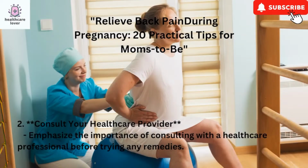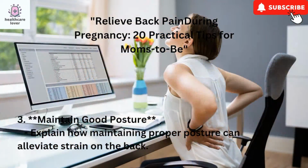2. Consult your healthcare provider. Emphasize the importance of consulting with a healthcare professional before trying any remedies. 3. Maintain good posture. Explain how maintaining proper posture can alleviate strain on the back.